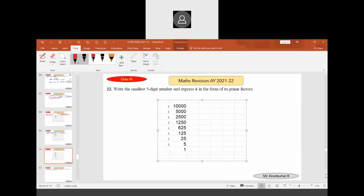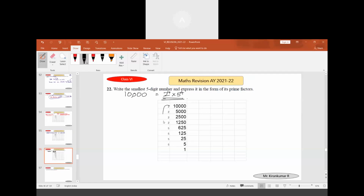So this is the prime factorization. Yes, sir, 10,000 can be written as 2 to the power of 4 into 5 to the power of 4. Because there are four 2s and four 5s in the factors.